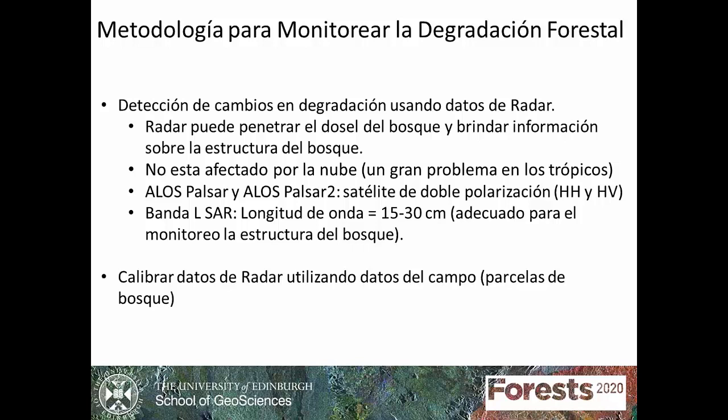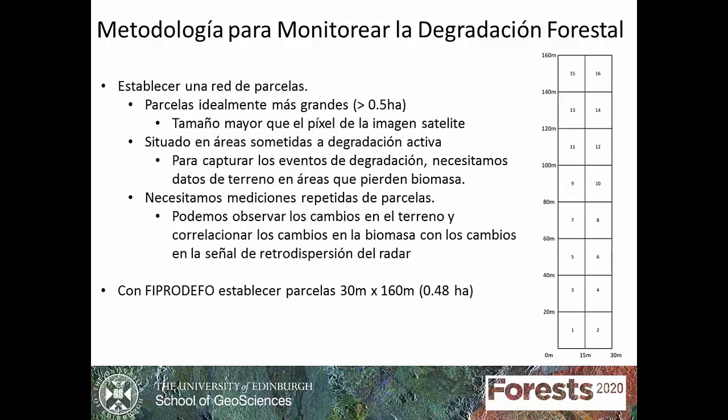Once we have collected, downloaded and pre-processed our radar data in our window areas, we calibrate it using our field data, which is permanent sample plots. In this project, we developed a new protocol for establishing field plots to monitor degradation. Our criteria for our field plots are, ideally, that they are larger, over 0.5 hectares in size. This is because it's larger than a single pixel for the radar satellite. For ALOS, the pixel is about 25 meters resolution.